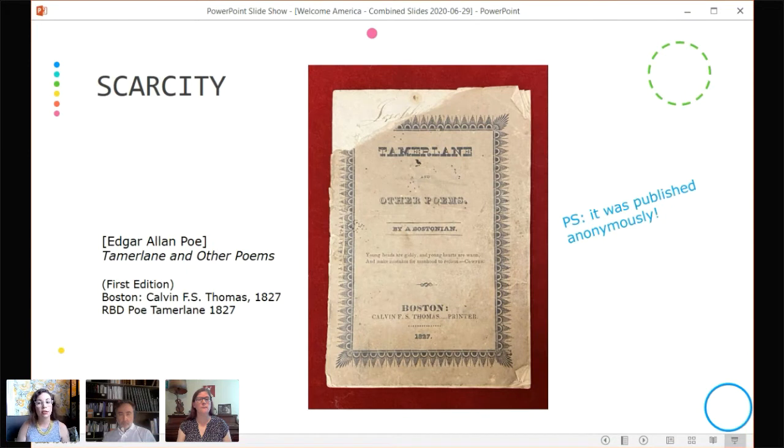We also consider scarcity. Frederick Douglass, for example, was a best-selling writer. There are a lot of copies of his books still around, even first editions. But here's Edgar Allan Poe's first book, Tamerlane. He was not a best-selling writer, at least not when he was alive. Maybe 50 copies were printed in 1827. Today, only 12 are known to survive. So the one we have is quite scarce.